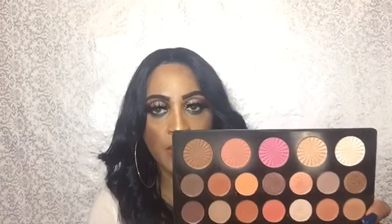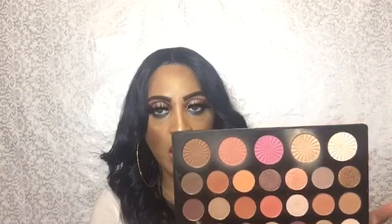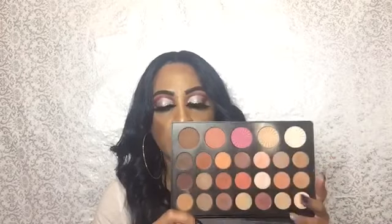And today I'm wearing the peachy tone blush, but this was my favorite, especially if you like to do a lot of neutral looks. This is a good palette. And then I have three more. The next one is The Nomad by Juvia's Place. That became one of my favorite eyeshadow palettes.